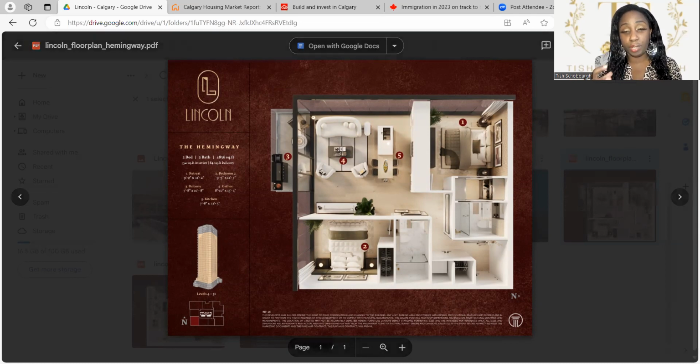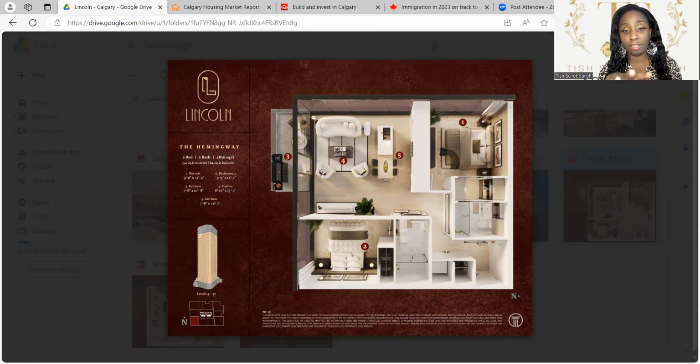They made it seem so realistic, and I love that they put furniture, because the furniture makes it so that you can really understand the size. Because I find that with pre-construction, sometimes buyers get discouraged in purchasing because they don't understand the size of the furniture to the size of the room, or they don't understand the square footage and so forth.